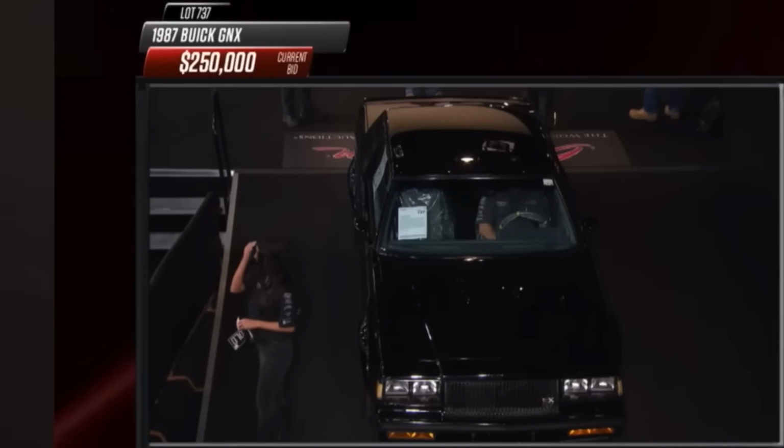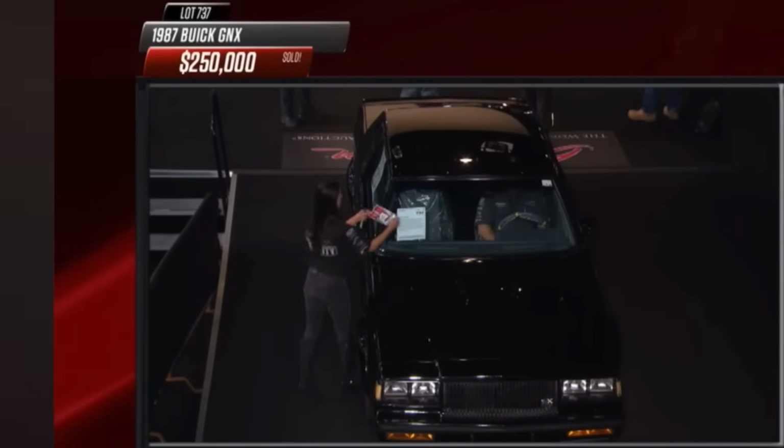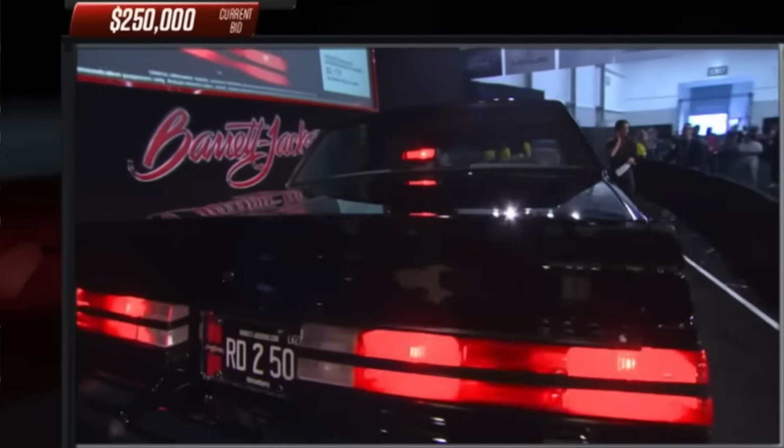They're now $110, $120, $130 for really nice low mileage ones. And now you're starting to see ones with no miles on them routinely get close to $200,000. So, hammer time, $250,000. I firmly believe those cars are still going to go up in value a little bit.